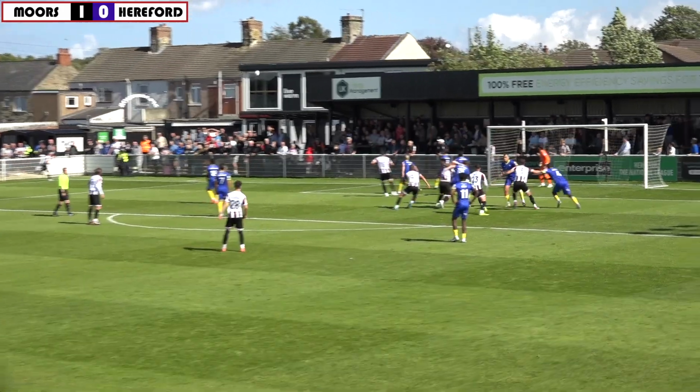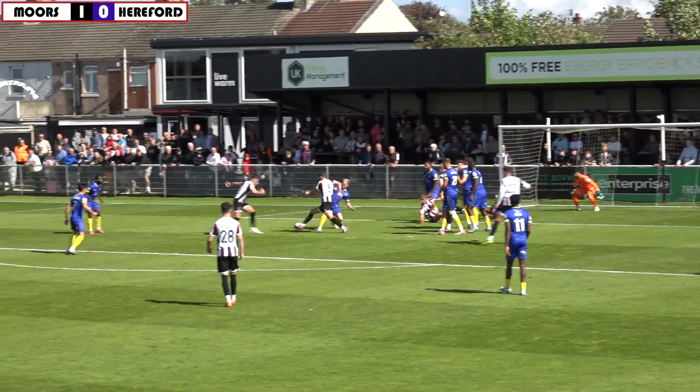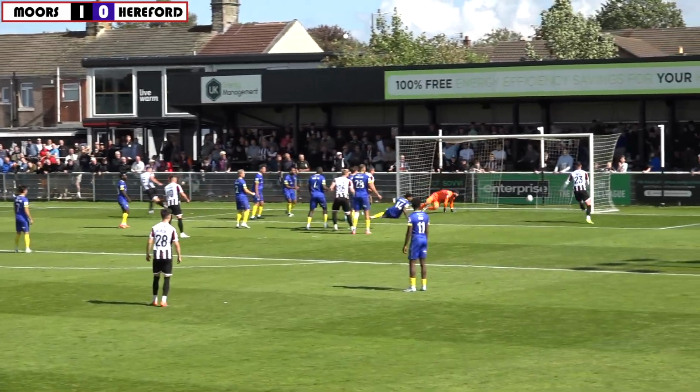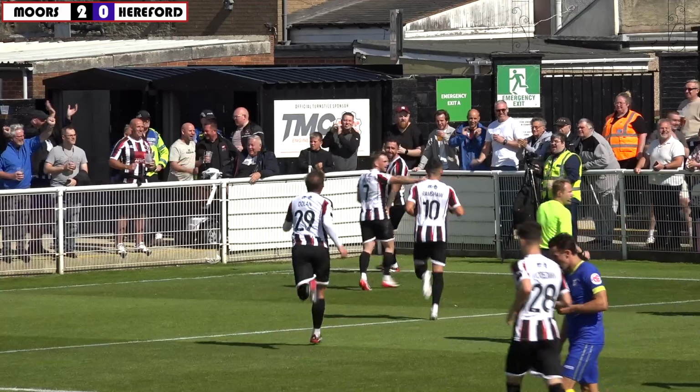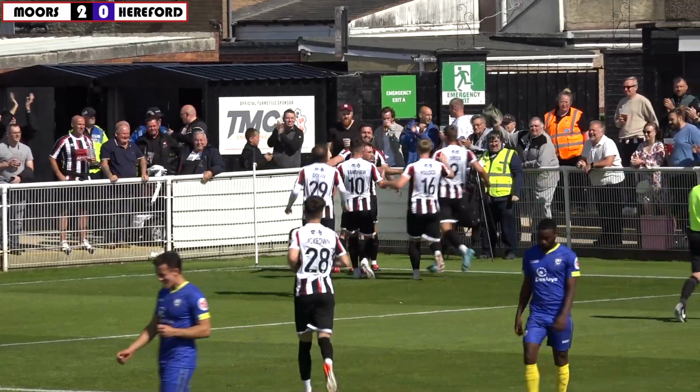Heaney whips it in left-footed. It's a good delivery. Taylor challenges. Ramshaw might fall for Rowe! It's in! Dan Rowe! Back from holiday onto the score sheet.